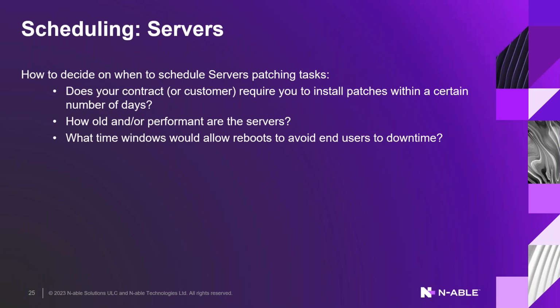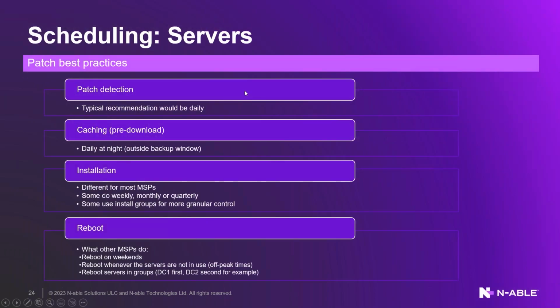If you ask a business owner who runs a 9-to-5 operation, when can I reboot your devices and cause 15 minutes of downtime? They'll be like, yeah, never. I don't want you doing that. Well, we kind of have to sometimes, right? So you have to work with your end user around these interruptions. Scheduling of servers. Again, went through that.